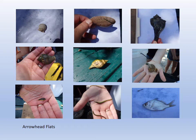Sunray Venus, below the Sunray Venus, a banded tulip snail. Below that, you have two pipefish. Those pipefish are relatives of seahorses. So they live in the seagrass beds.